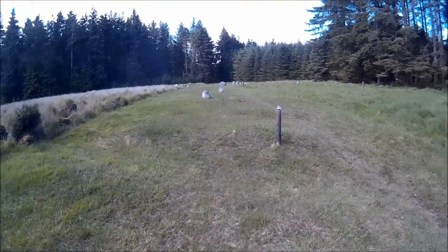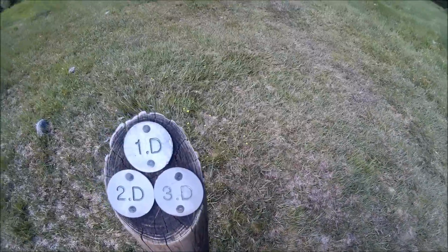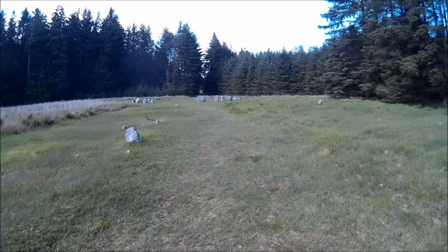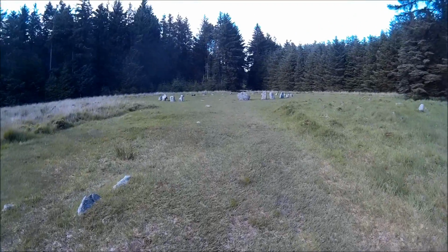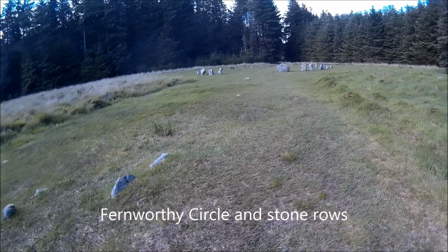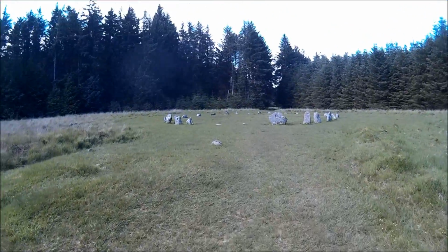And finally found them. Cool, that was hard work looking for them. That is their identification number. When I get home, I can look them up in a book and find out exactly what it is. But I've got a feeling this is the stone circle. It's almost on the north line. Yeah, it's about 20 degrees off north alignment. It's a rather pretty little stone circle actually.